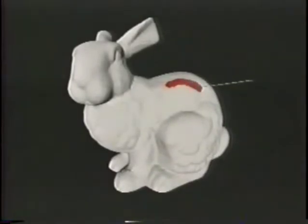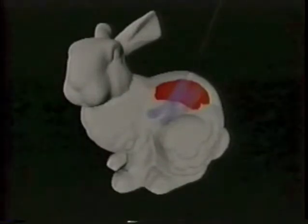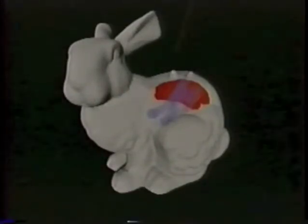We have implemented several different painting filters, including an overfilter which covers the previous color with a new color. This sequence shows the use of an alpha blending filter. Using a displacement brush, we can change the geometry of the mesh. Here we use the displacement brush to extrude bumps from the mesh surface.